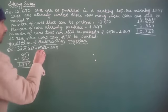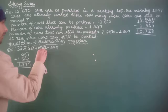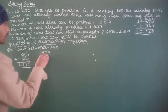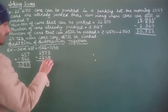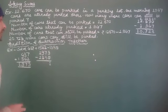So subtract 1398 from 1979. 1979 minus 1398. Now firstly subtract the ones, 9 ones minus 8 ones, that is 1 one. And here 9 tens cannot be subtracted from 7 tens. So regroup.